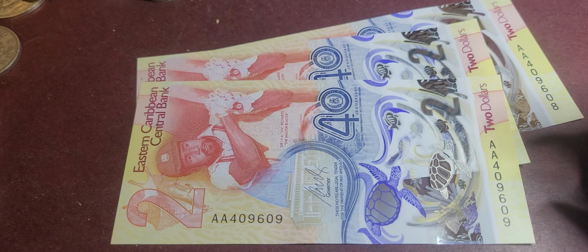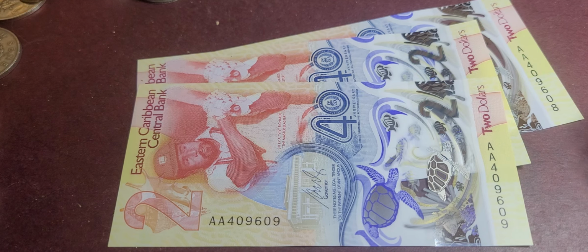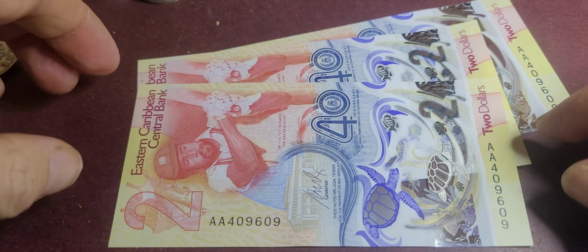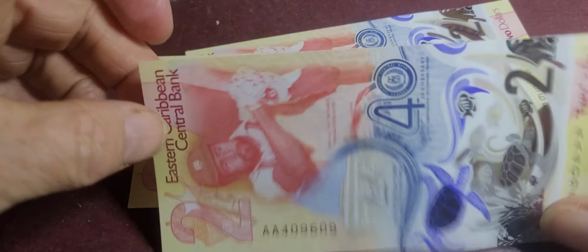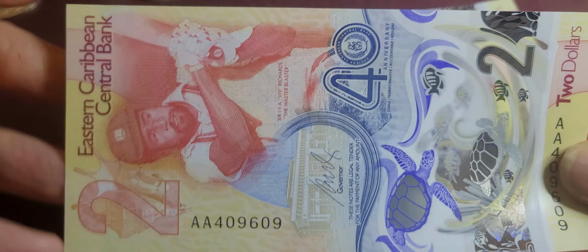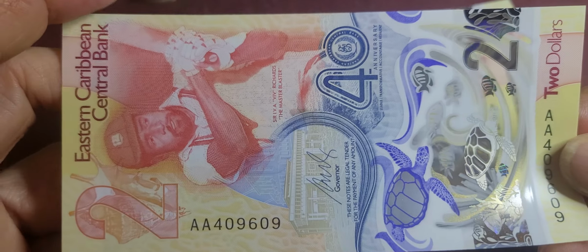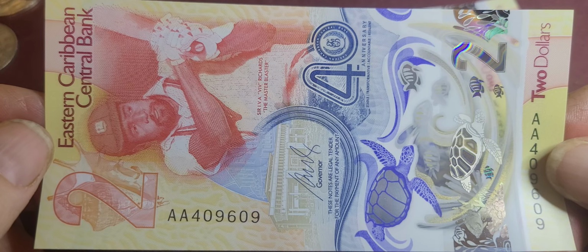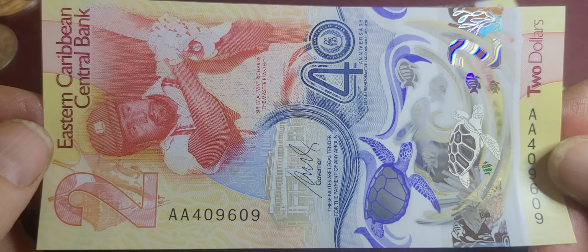Okay, so welcome back to Gumardi's Coins and Banknotes, and in today's video we have a $2 banknote from the East Caribbean Currency Board, and this one is a commemorative note. It won the 2023 Banknote of the Year, so this was one of the better designs.